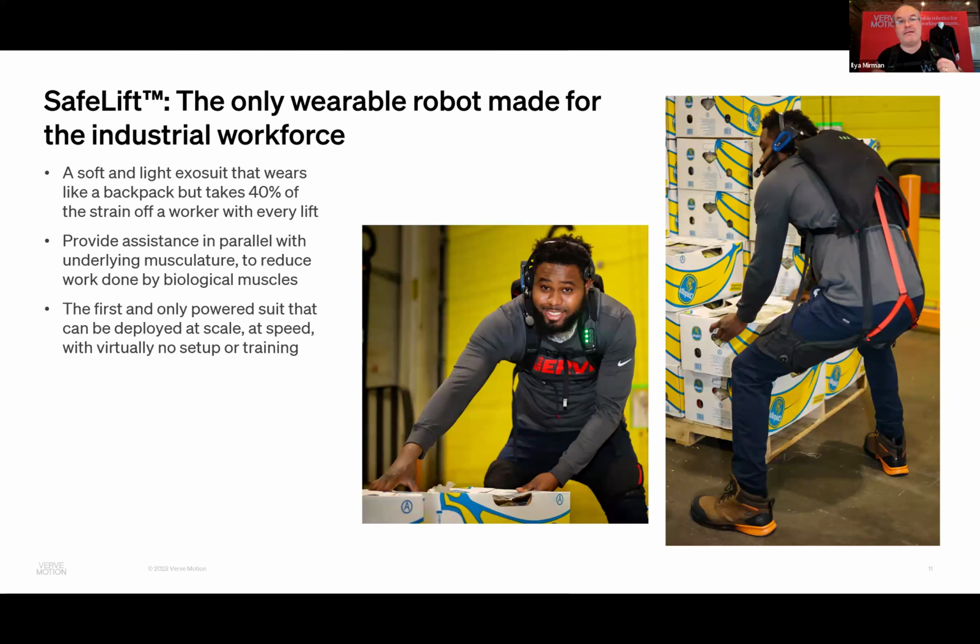So what we've commercialized is the Safe Lift suit. Basically, you're wearing a robot, it wears like a backpack, and with each lift, it takes on the order of 40% of the strain off the lower back. That red ribbon you see works in parallel with your lower back muscle, and the suit's very good at detecting when you need assistance. So most of the time you can move around.